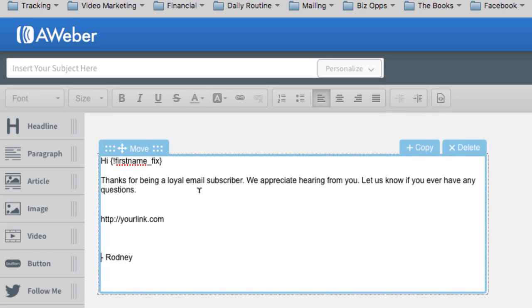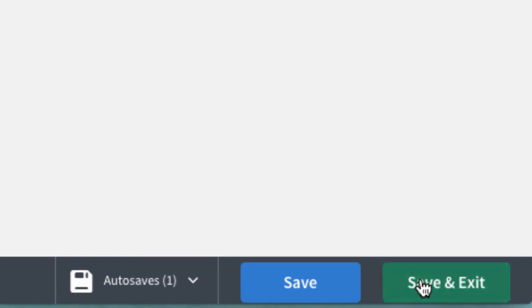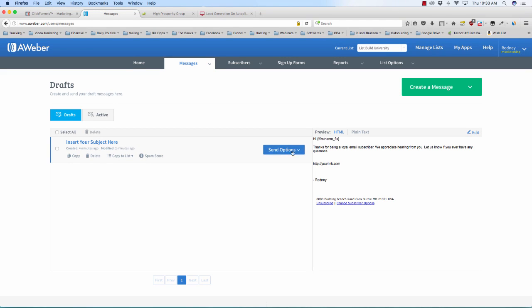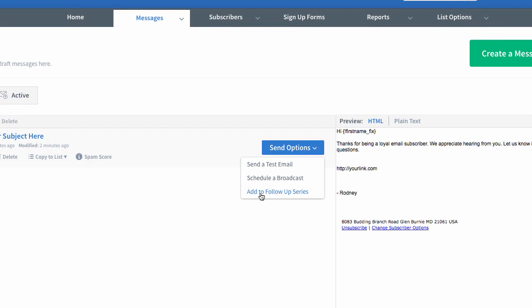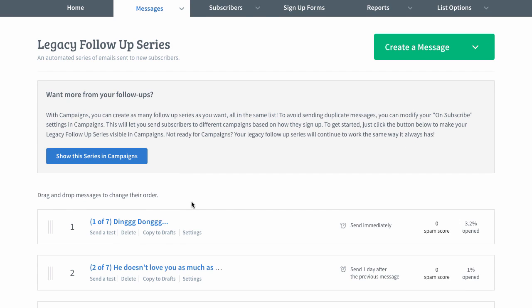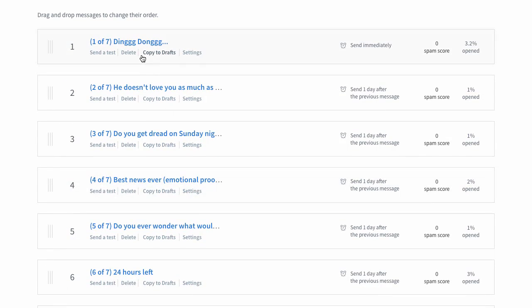Okay, so once you've created your email and you have your subject line, you come over here and click save and exit. Once you click save, you come over here where it says send options. This drop down menu will show you add to follow-up series. Once you click add, it'll automatically go to the legacy follow-up series. Then for every single one after that, you can just click on copy to draft, and it'll give you that same template, and you just fill out another one, and another one, until you have 7 follow-ups in place inside of your legacy follow-up series.